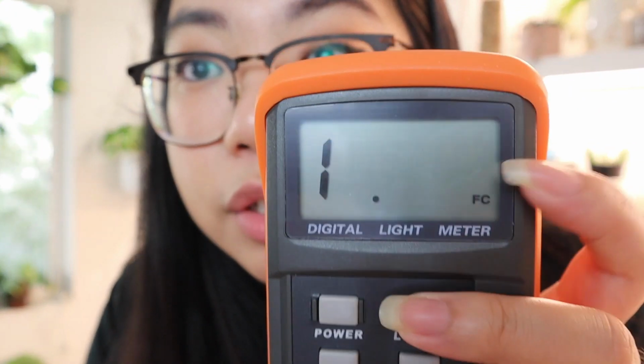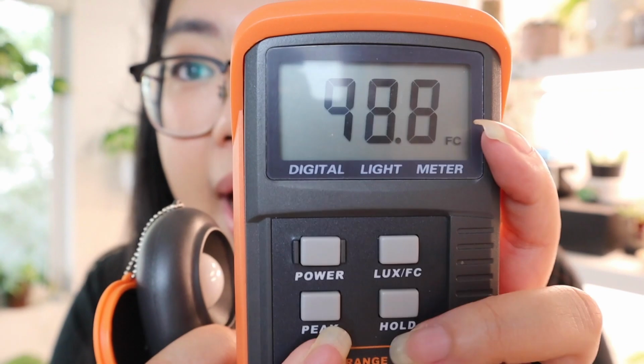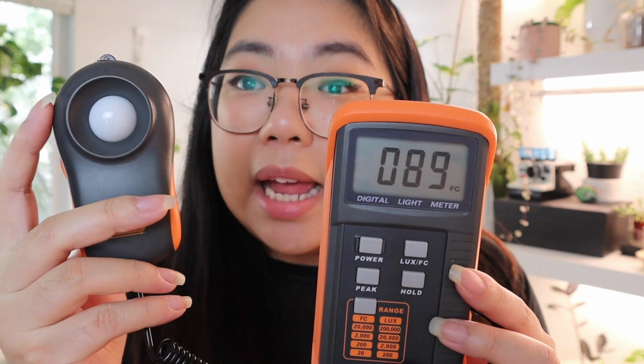If you are getting this exact one that I got, there is a battery panel in the back. You have to take off this orange rubber thing to access it, but then you just pop that open and put batteries in, and then you turn on power, and then you have to change it so it measures in lux or foot candles. So you have to change it so that it measures in FC, which is foot candles. And then I'm just going to change the percentage so that it's whole numbers immediately and not rounded to a power of 10. And then this is how the light is sensed.